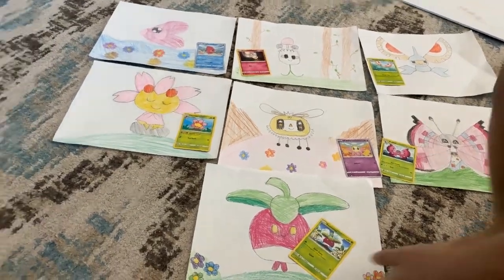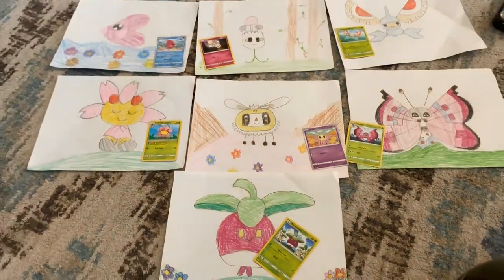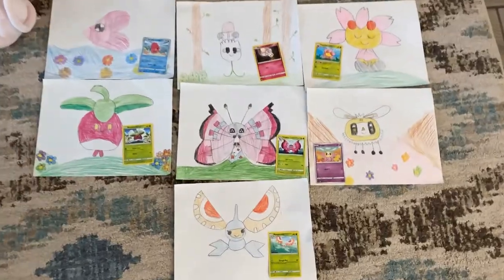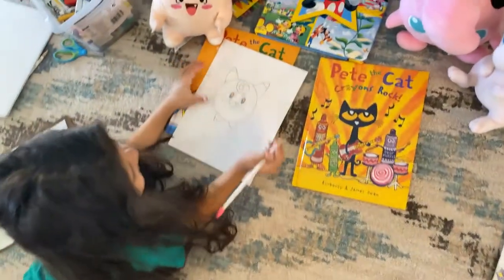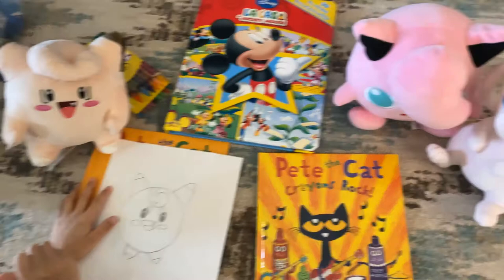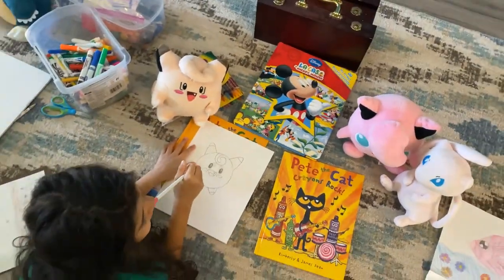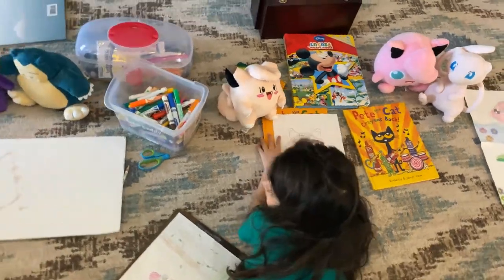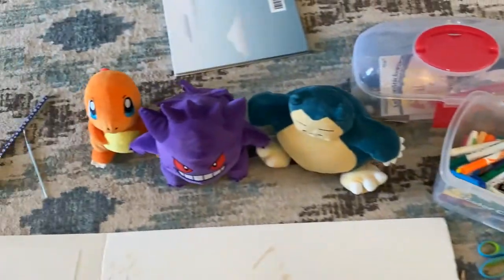What are you going to draw next? I'm drawing Clefairy right now. This is how it is so far. Oh, Mama. Beautiful. That's nice. Those are cool pictures. Cool Pokemon drawings. Thank you. And you're drawing your next Pokemon? Yeah. And you got some company right there. Jigglypuff? Yeah. And which one's that one, the one that you're drawing right now? The fairy?